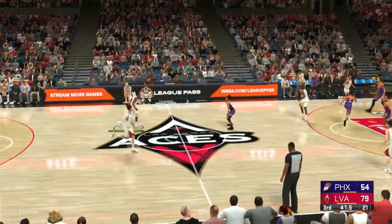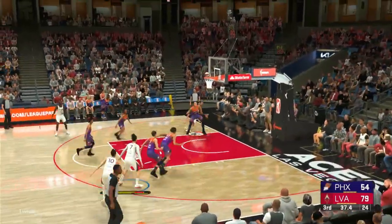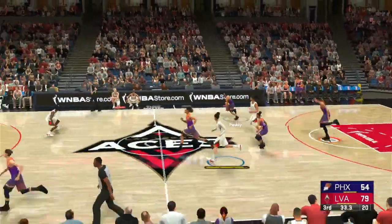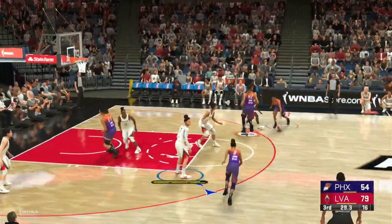Here's Las Vegas. Clark outside. Puts one up from 19. Griner with the rebound. That's a shot she had to take. No question. The decision was good, just didn't execute.